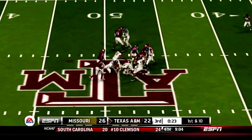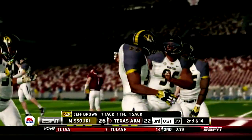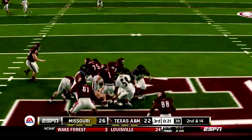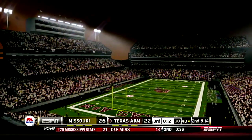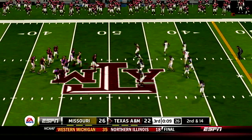Scrambling around, and he's sacked. The quarterback and offensive linemen have a really unique relationship. A quarterback should take care of his offensive linemen. But after that play and that hit, you really got to be wondering what kind of relationship this quarterback and his offensive linemen have after that. They come up to the line here. It's second down and 14 after the sack.